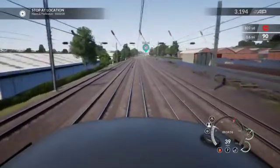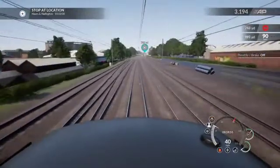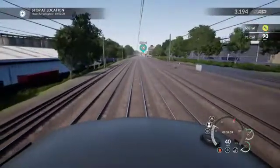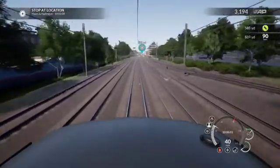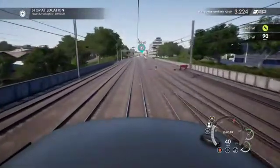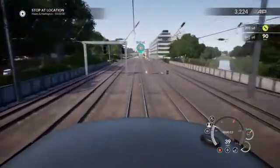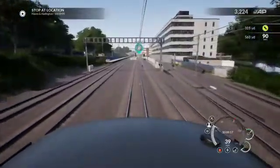Yeah, picking up 40 mph, just cruise into Hayes and Harlington. That's obviously, I think, the best idea right now, quite frankly, because again, as I said, I don't want to go in very hot. It's probably best you go in nice and calm into Hayes and Harlington. So this is Hayes and Harlington.